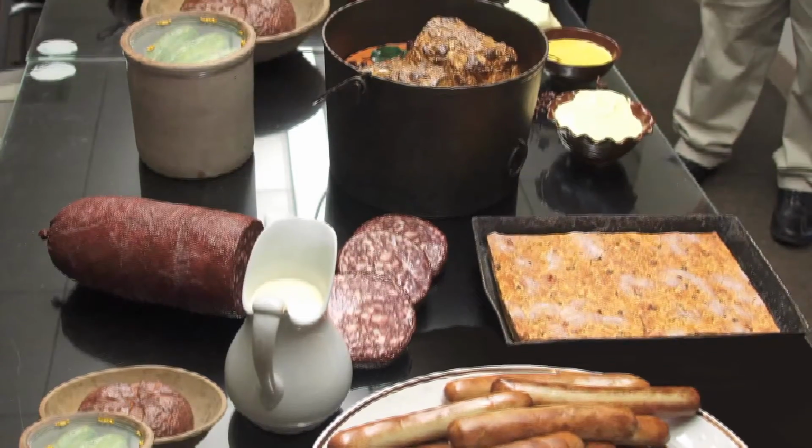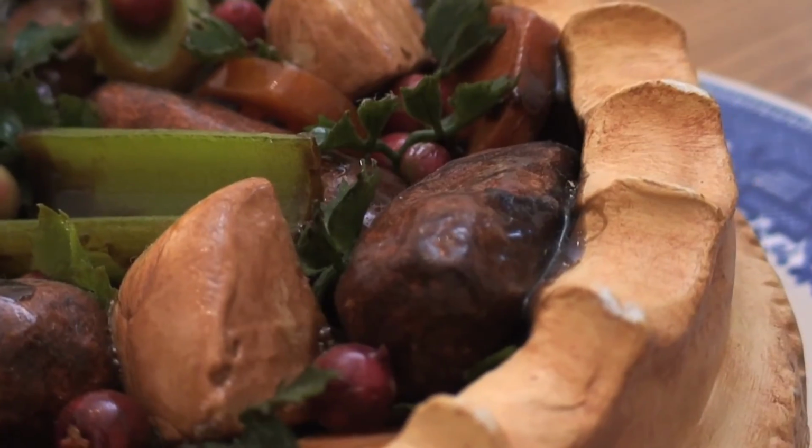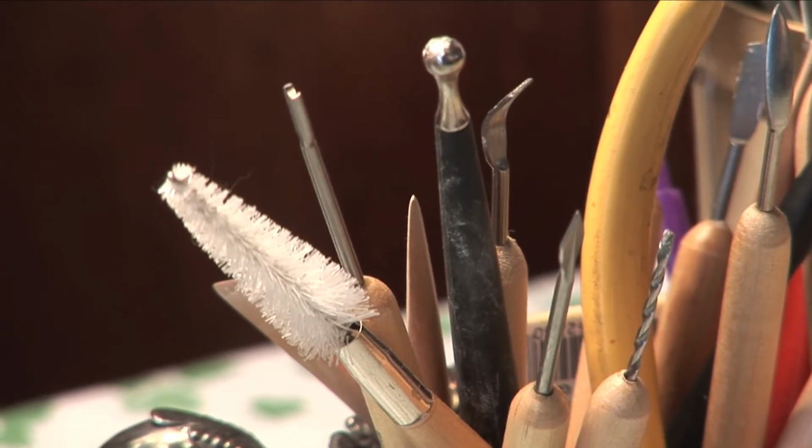Sure. Next time you're in an historic home or museum, don't miss what's on the dining room table and in the cupboard. That food that looks so real, there's a good chance it came from Sandy Levins, and she made it right here in South Jersey.